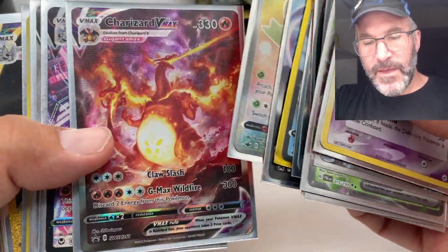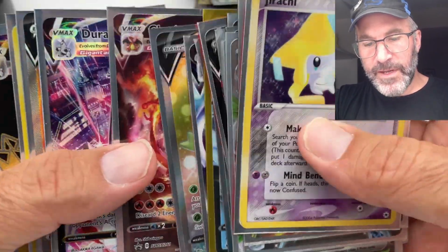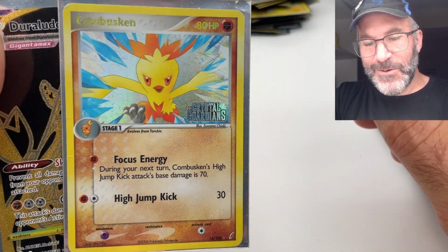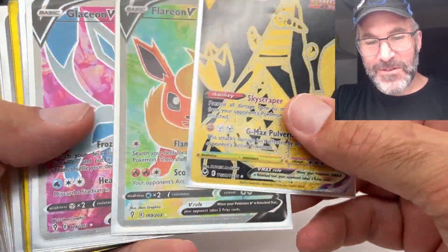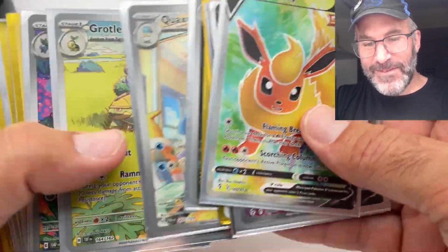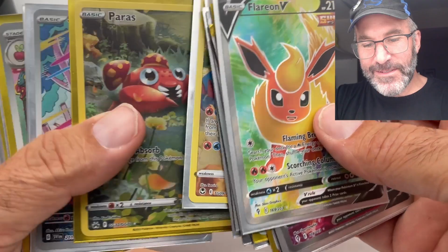So you put them up, and for me, they're pretty simple. I just sort of mark that I have that inventory, and people do buy them. So here's another Gumbuskin. That's a really cool art. Crystal Guardians. Duraludon. I'm going to have to sort these and go through, and Flareon, Leafeon, Palafin. So a lot of modern stuff in here, but nice cards nonetheless.